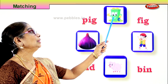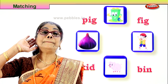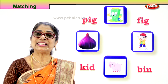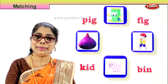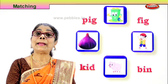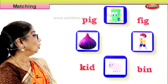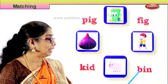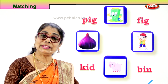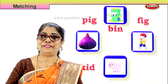Now, what is this you said? Bin. What is the sound? Burr. So what letter? B. Spell bin for me. B I N. Bin. Very good. Let's find the letter B I N. Where is it? Here. B I N. Bin. Shall we take this word and put it correctly matching it? B I N. Bin. Very good.